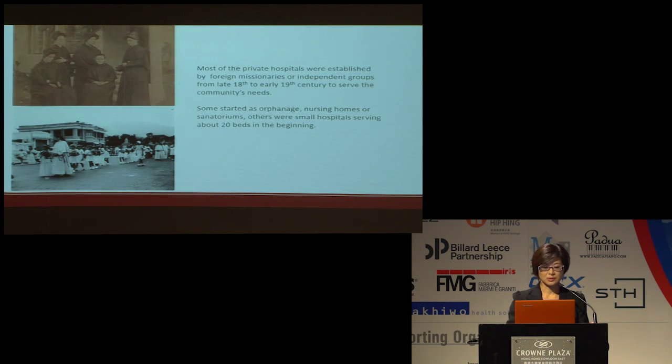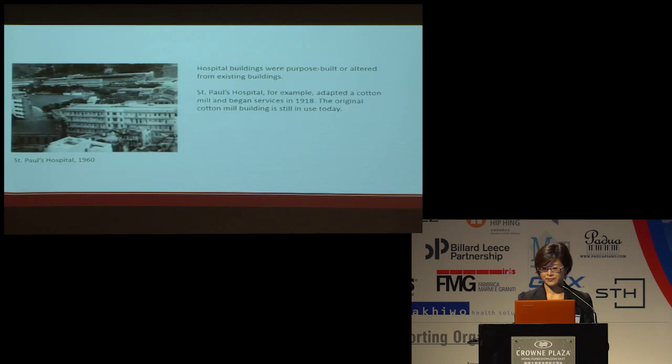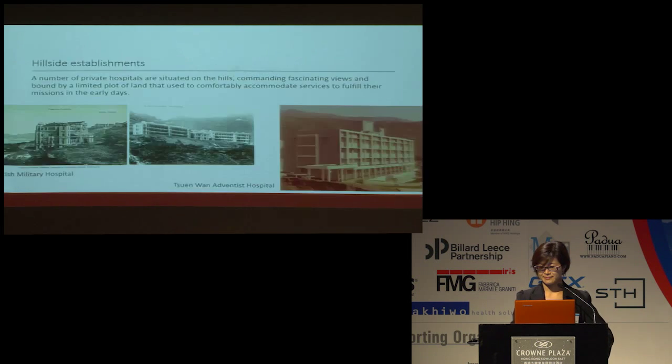Most of the private hospitals were established by foreign ministries or independent groups in the late 18th to early 19th century. Some started as orphanages, nursing homes, or sanatoriums, and some were actually hospitals, small ones, with about 20 beds in the beginning. Hospital buildings were either purpose-built or altered from existing buildings. St. Paul's Hospital, for example, adapted a cotton mill and began service in 1918, and the original cotton mill building is still in use today, this one. A number of them are situated in the hillside, commanding fascinating views, and bounded by a limited plot of land, which was fine in those days.